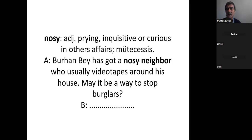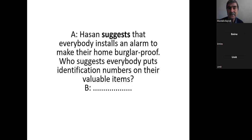Yes, somewhat. It may be a way to stop burglars. They may think that there is someone who is making videos around here. Okay. Hassan suggests that everybody installs an alarm to make their home burglar proof. Yeah, waterproof, burglar proof. Burglar proof means to be impossible for burglars to do their jobs.